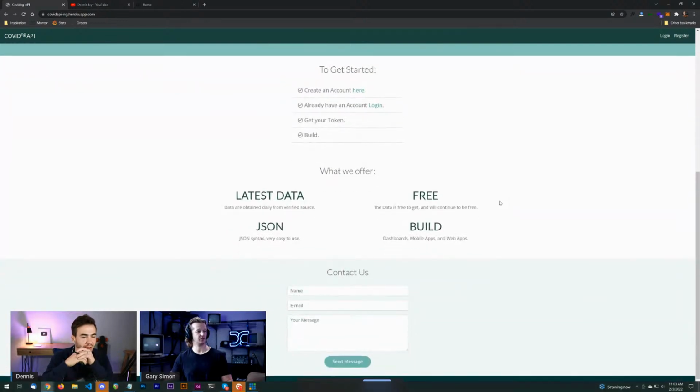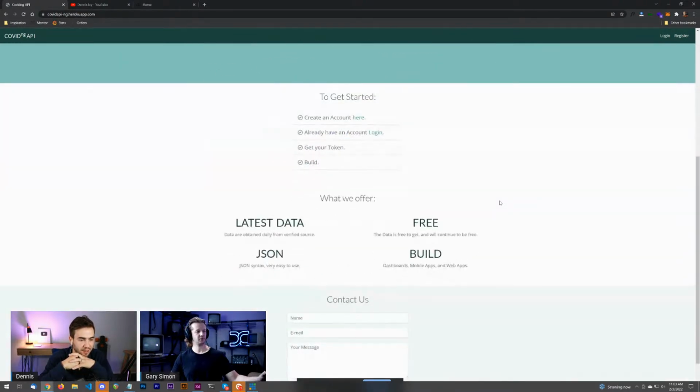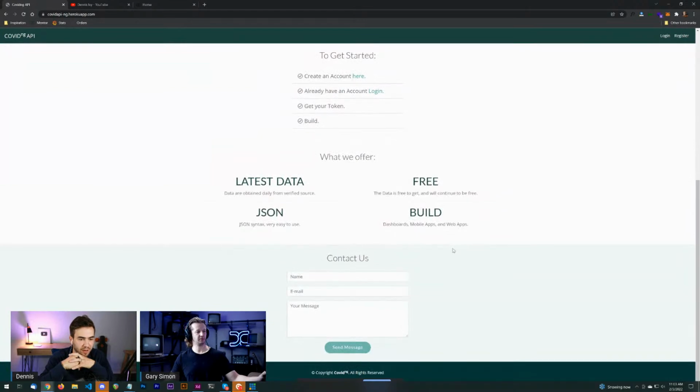So right here, they have an API of data. Sorry, Gary, I didn't want to interrupt. Yeah. Figure out the project. Coronavirus Nigeria cases. So they're probably pulling public data and then making their own API? Yeah, something like that. I don't know. If it works, that's pretty cool.